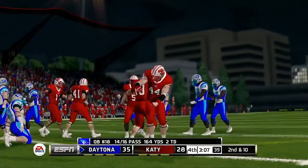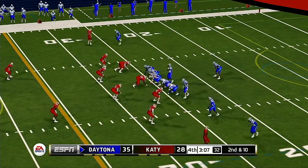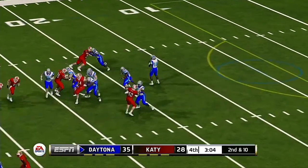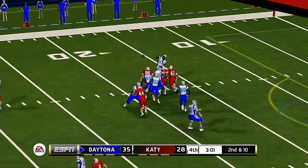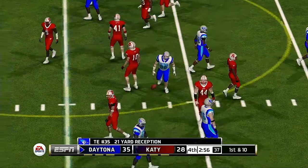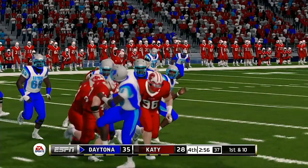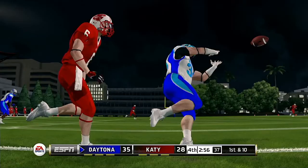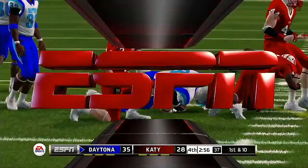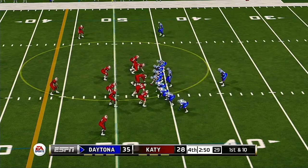Throws this one away. It's 2nd and 10. Ball on the 25-yard line. Here comes the pressure. Tough throw on the run and caught. And he tackles him hard at the 46-yard line. From their own 46-yard line, first down. Less than 3 minutes in the game.